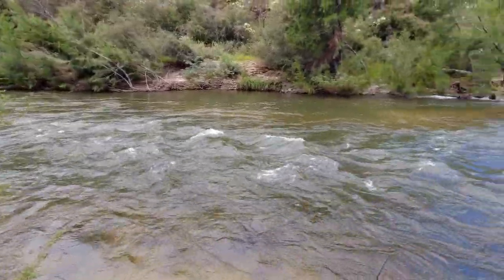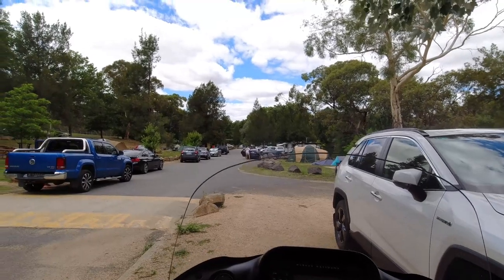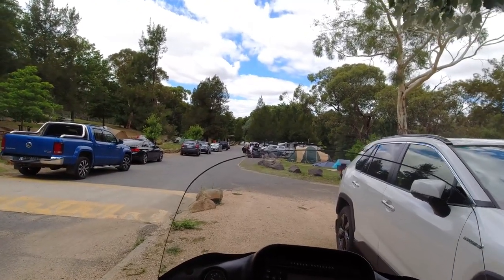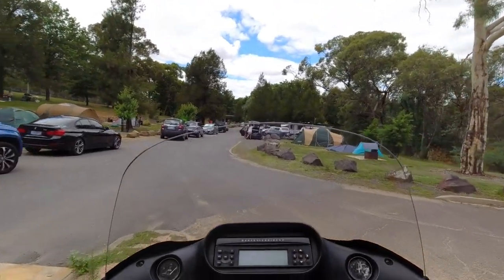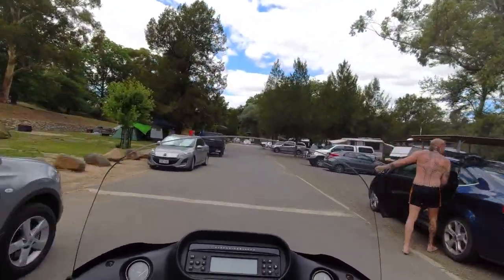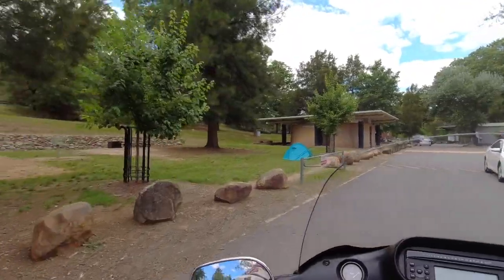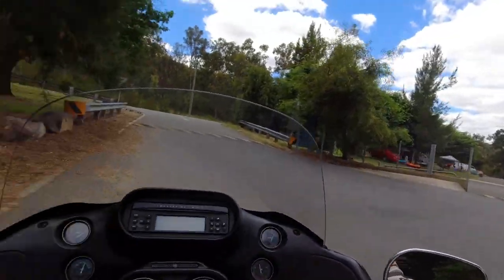Nice little spot. It's very green at the moment. River's flowing quite a bit. There's a bit of current in the river. Just as I saw the dam coming down the hill, there's a fair bit of water overflow still. But we'll jump back on the bike and keep on trucking. Let's head out of here. This is definitely way too busy for me. Let's keep going.